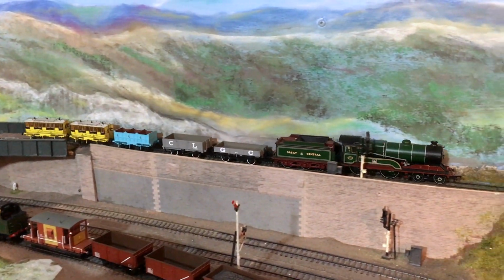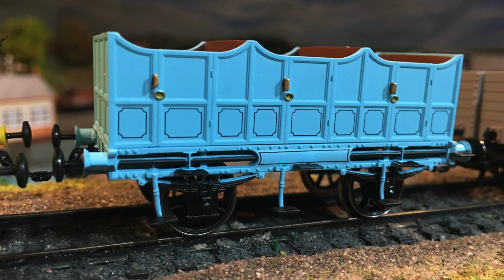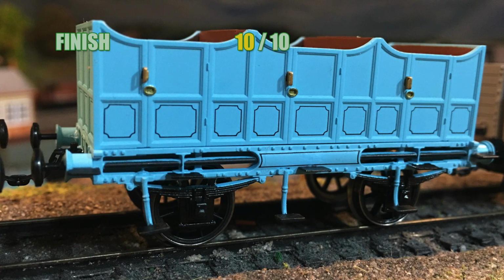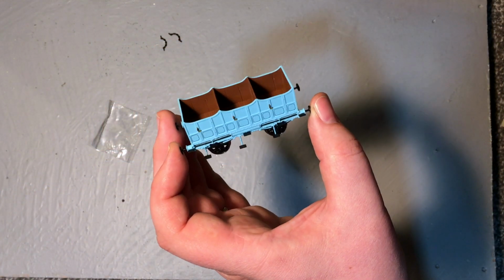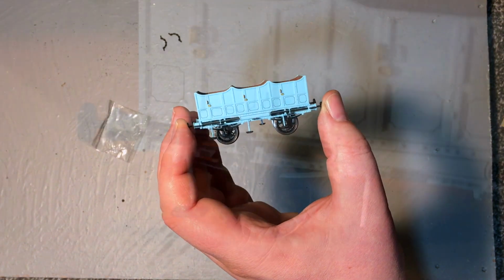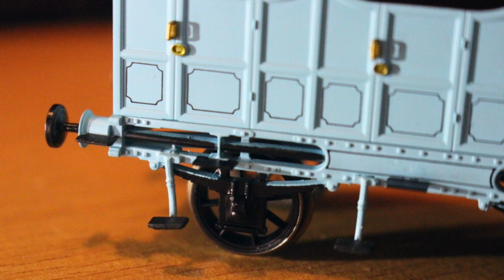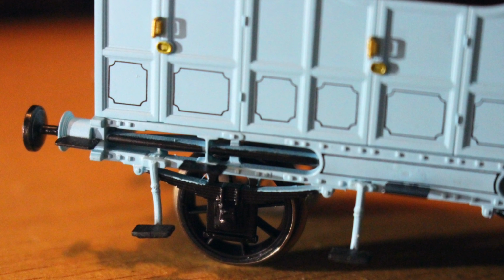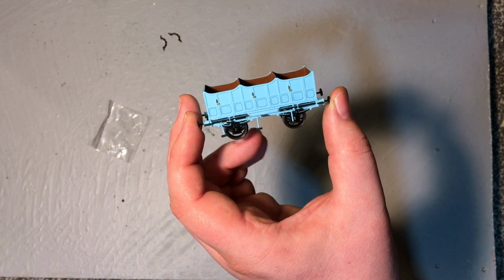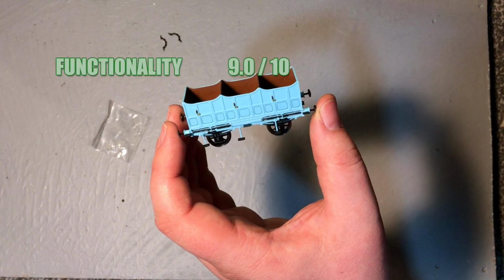In terms of scores, well, for finish, there is nothing really that I can fault on these. I'm going to give them a 10 out of 10 for finish. Functionality, they run really, really well. There is a minor concern with the bearings on these, and I'm not entirely sure that they're going to run excessively. There may be some wear on that. Yet to be seen, they may not do, but I would give these a 9 out of 10.